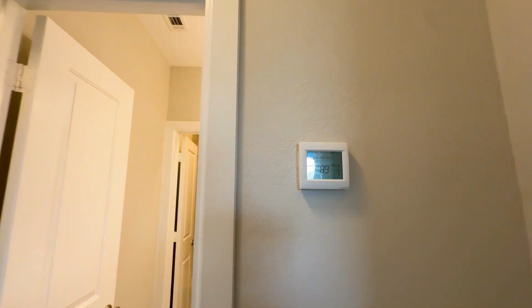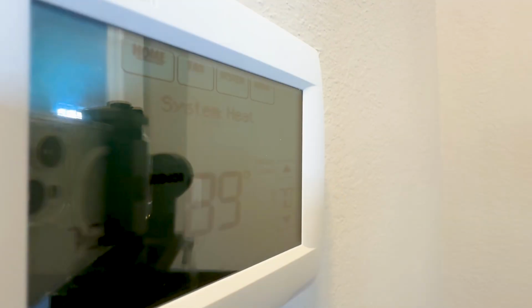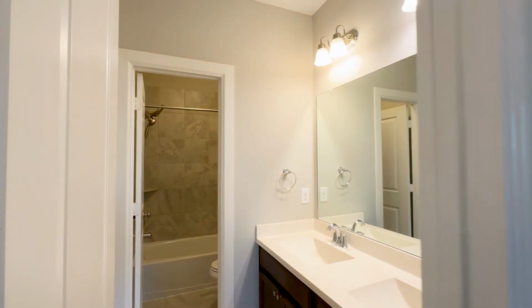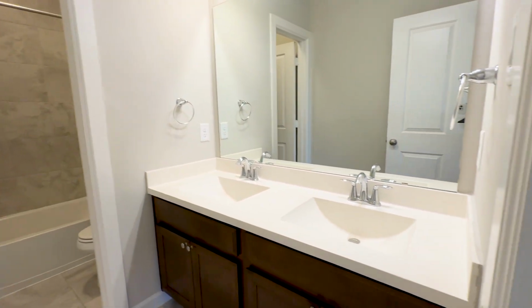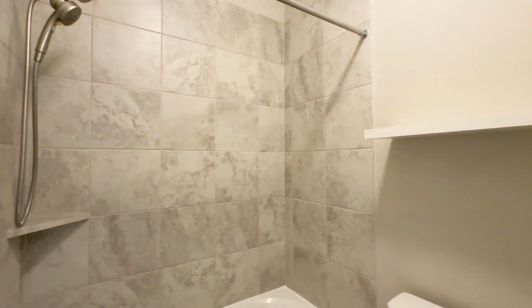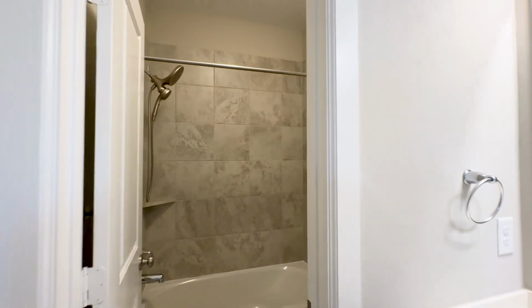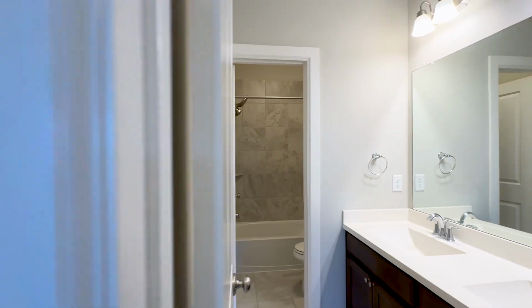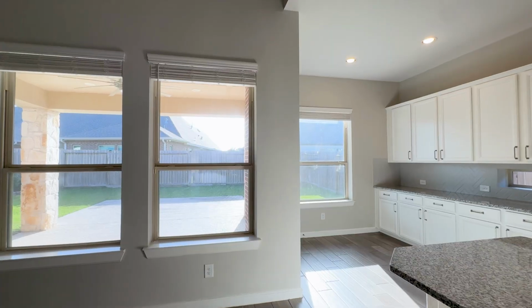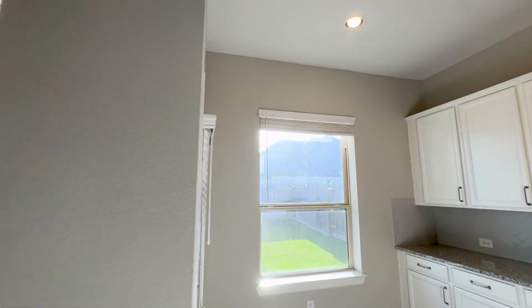And look at this up here. 89 degrees up here, upstairs, Jesus. All right, here is our 2 sinks upstairs. And then our full bath shower tub combo in here. So let's go downstairs and talk about some pricing. All right, so let's check out the backyard real quick.